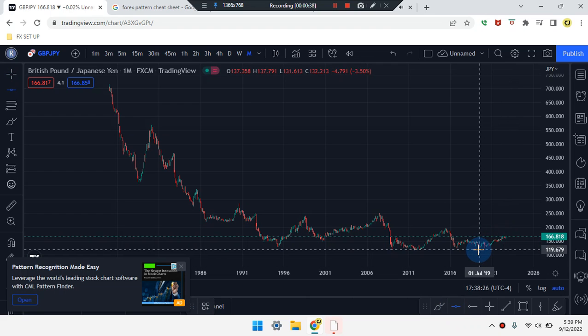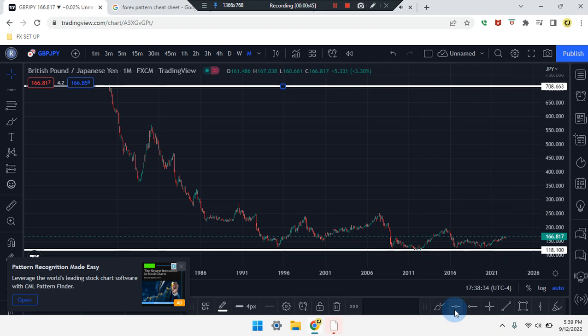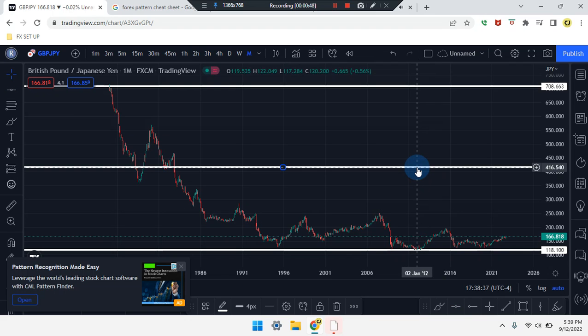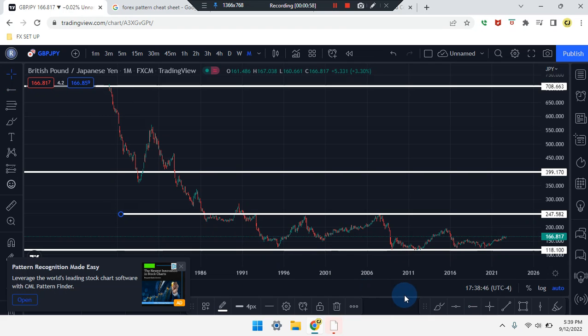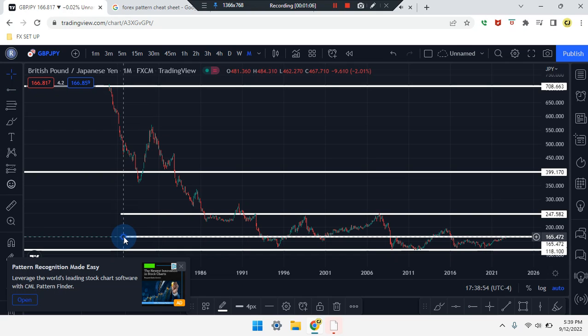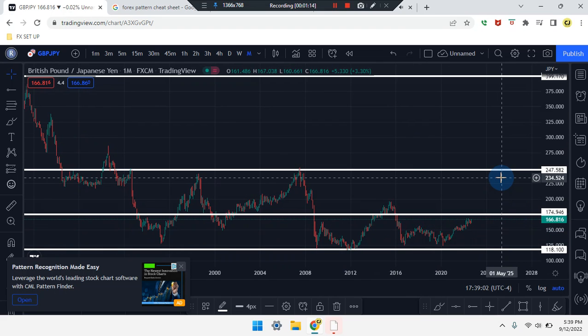So we do have price action overall making lower lows, and overall higher highs. Midpoint, adding second level lows, also adding third level lows. So zoom in the price to see what's going on.